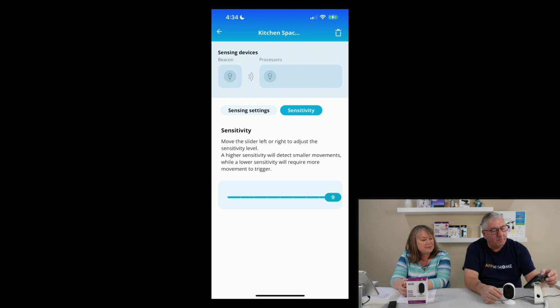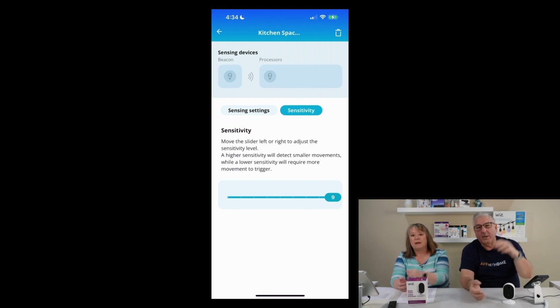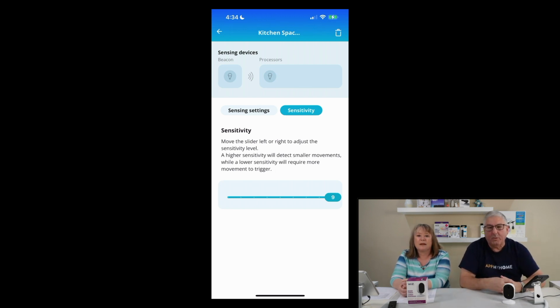And then you see it's called beacon and processor. So you have to specify one bulb is the beacon and one is the processor. It has to have at least 2 bulbs to do this. And it's not just the pendant light bulbs you saw, but if we had the retrofit or the slim version, those have Spacesense as well.